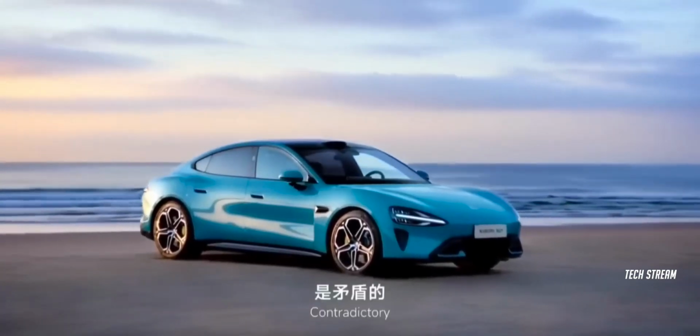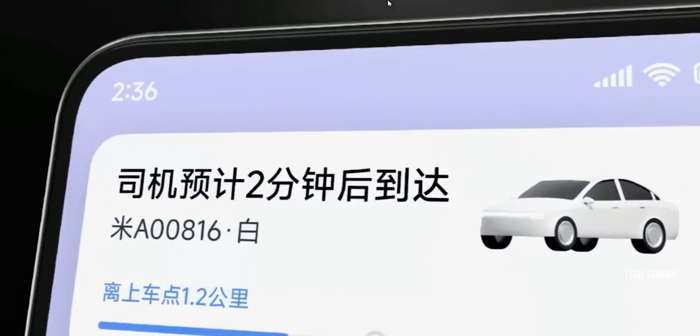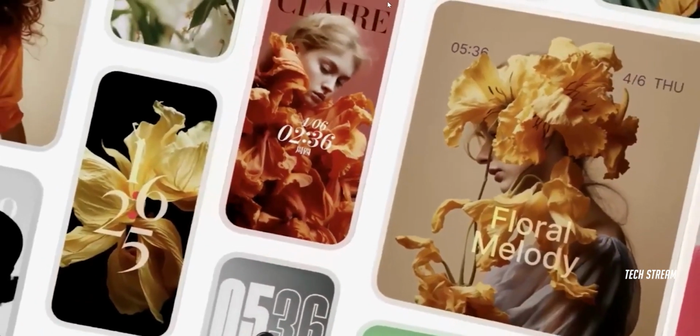Now Xiaomi has also entered into other industries, creating a Xiaomi ecosystem that pairs phones with cars, allowing all of the phone's information to be accessible in the car. This is a cool step towards the future.